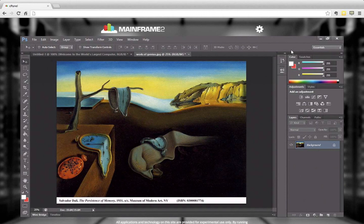So hopefully this gives you an idea of how much easier it is to run applications in the cloud and connect from any browser with no plugins required.